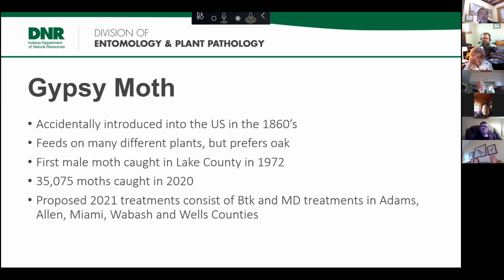This insect was accidentally introduced into the United States in the 1860s. It has been slowly spreading from the east, from that Boston, Massachusetts area where it was introduced, slowly spreading south and west through the forested regions of the Appalachian Mountains. It feeds on over 300 different kinds of plants, but it prefers the oak trees.